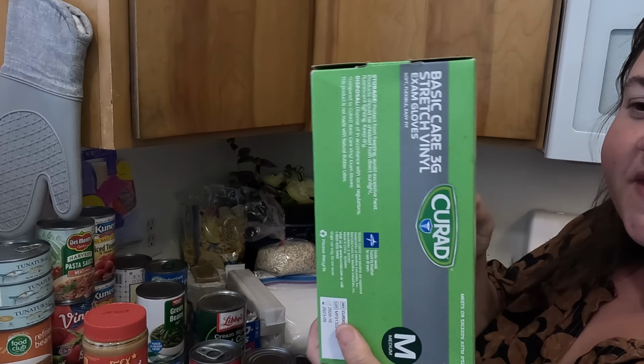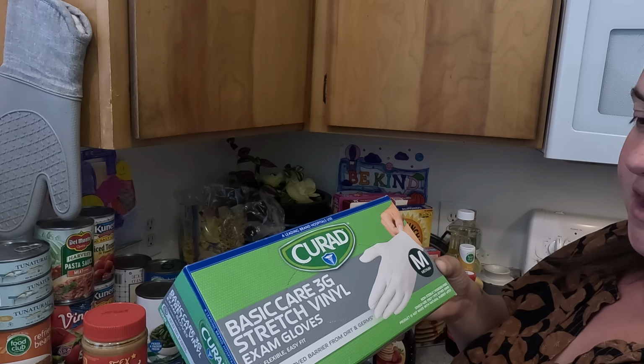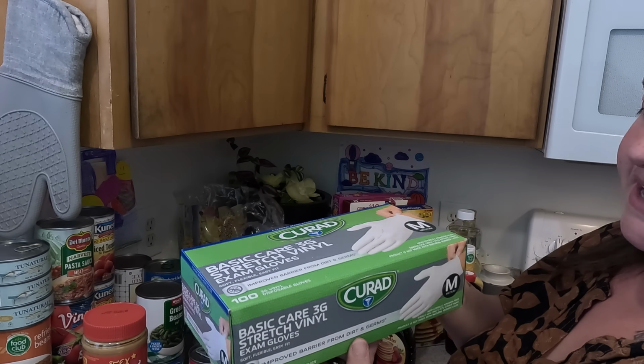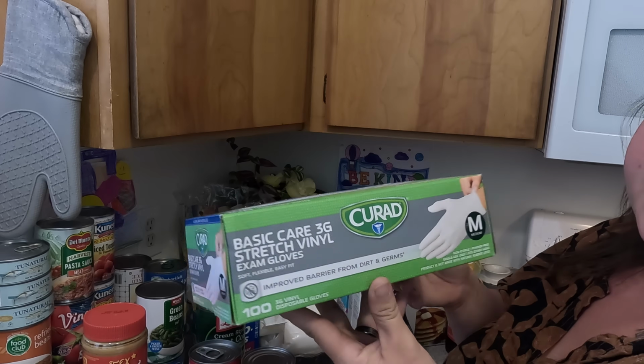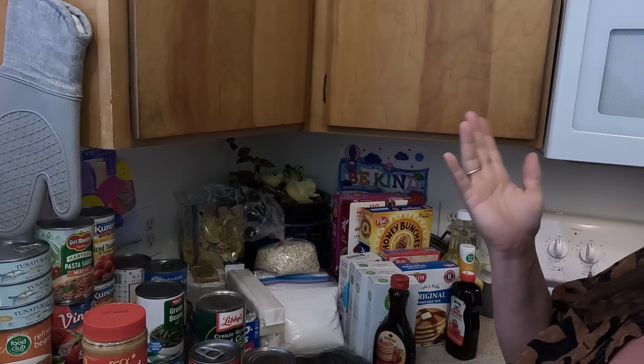Alright, so let's get into it and let's see what I got. Alright, so kind of one fun thing is that they had some gloves, different sizes, so I grabbed a medium. So this is always nice to have these on hand. You can use these both for medical gloves or in the kitchen if you're using like jalapenos or something.